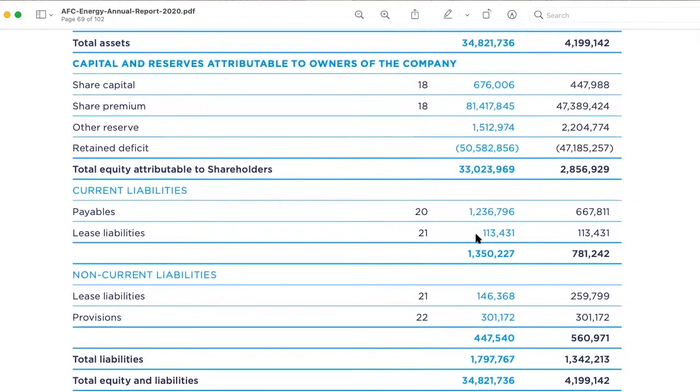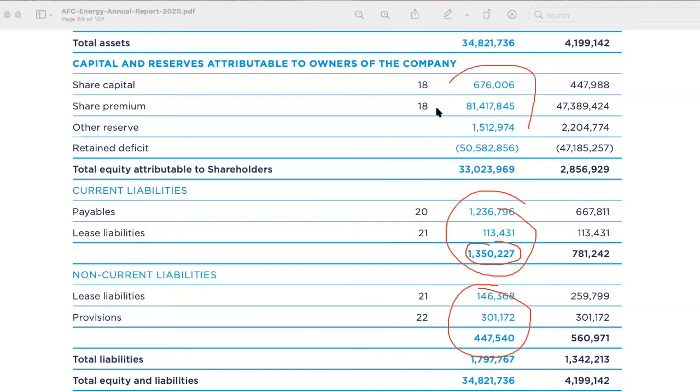The balance sheet is displayed a little differently to most of the balance sheets we've looked at so far. But here are their current liabilities. We can see the current liabilities easily below the current assets because, of course, they've got all that cash sitting in the bank. Here are the non-current liabilities, a little bit of lease liabilities, etc. And here is the equity. Let me just undo that and put that in blue. So here's the equity. This is the shareholders' investment.